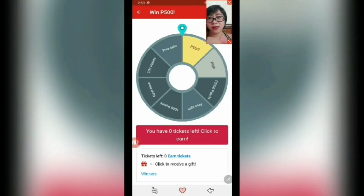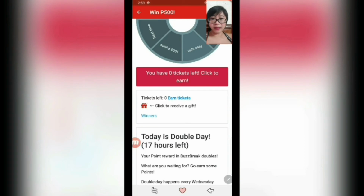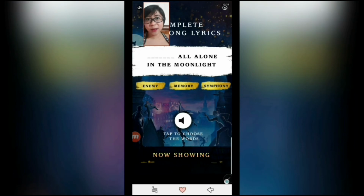So I'm gonna click on that one, and then it will direct you to this page. Now I don't have tickets left because I have used it already. Every time that you refer a friend, you actually get tickets so you can play this game. But if you can see the red gift box here, click to receive a gift. You just have to click on that one. Then you can exit out.